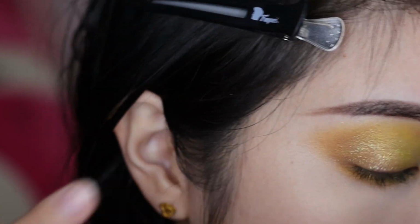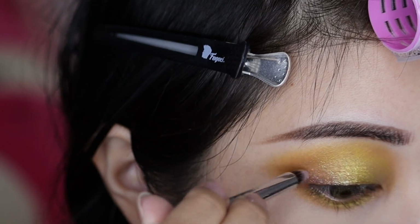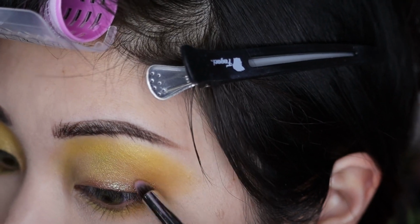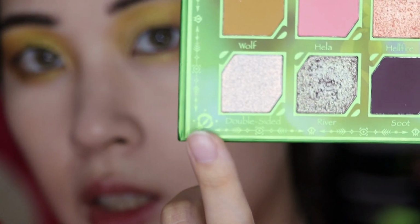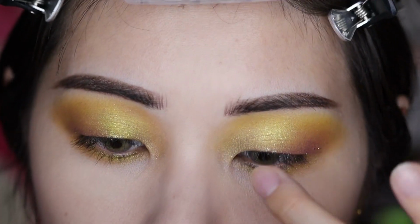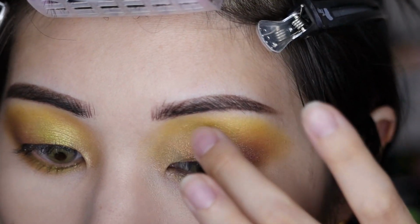Yeah, this is a lot more like what I expected from Oden's Eye. This is definitely more my speed. And now I'm kind of regretting not using this as its own shadow. So I'm gonna go in with Double-Sided now, and I'm gonna put this on the inner half. It feels way better than all the other shimmers. It just feels creamier. I could tell immediately on my finger that this is gonna be far more impactful. So River and Double-Sided are definitely the best shimmers in this palette.